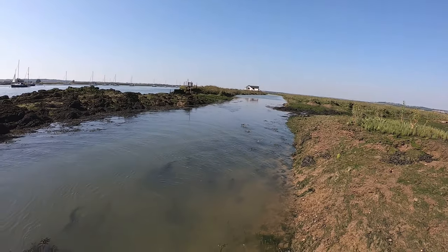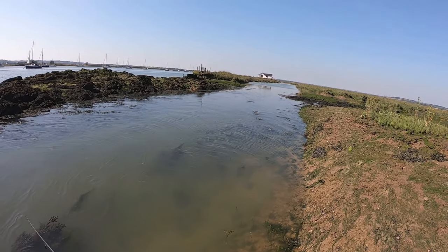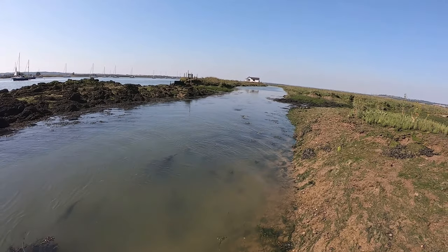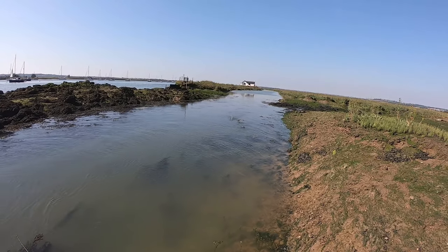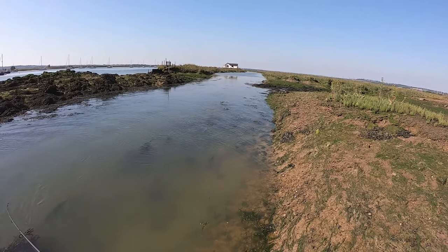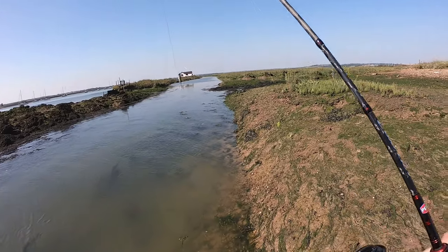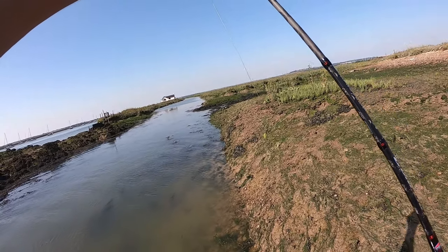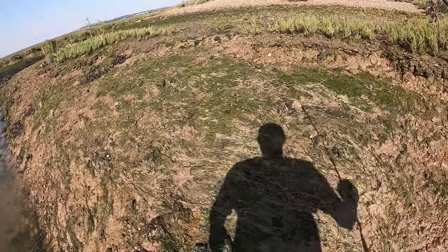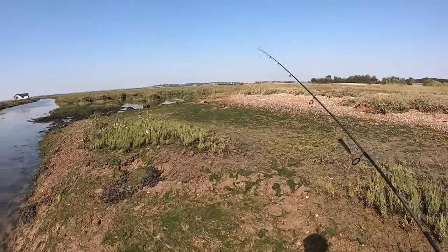And you can see it spitting over there. And just up round to the right, I can see loads of fish. So I'm going to try and just have a little sneak over there and have a look. I know they're only mullet, but I just wanted to show you really. And then I'm going to have a little sit down for half hour and see what's what.